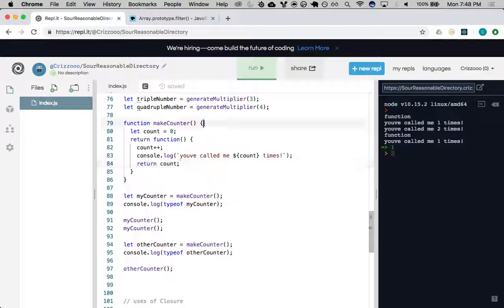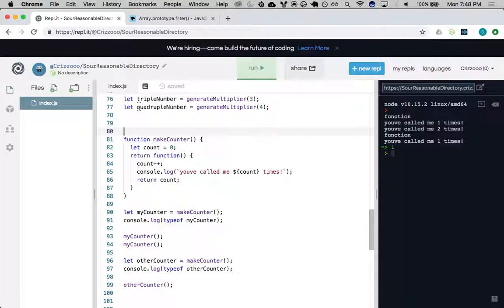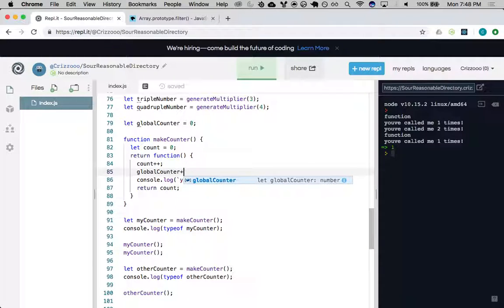So last demo is, let's just say, yeah. If you had set other counter equal to my counter instead of make counter, would you have run into the issue where it looks to the same spot in memory pool and just starts at 3? Yeah, so if I said let other counter equal my counter, so I'm not calling make counter.